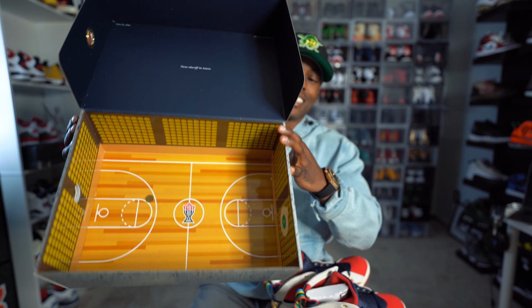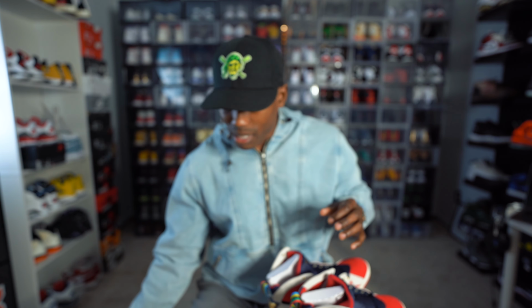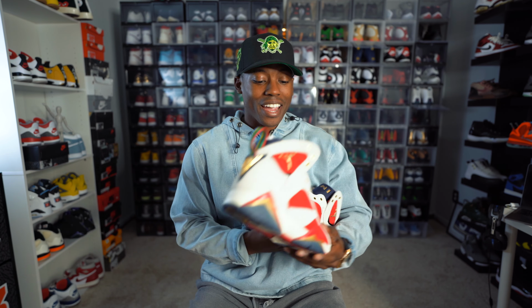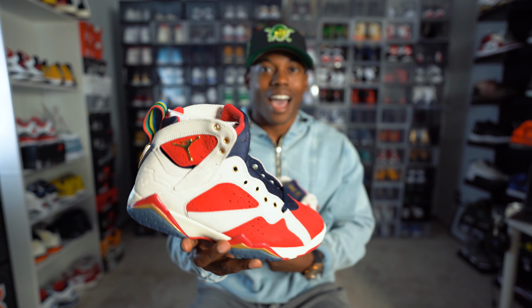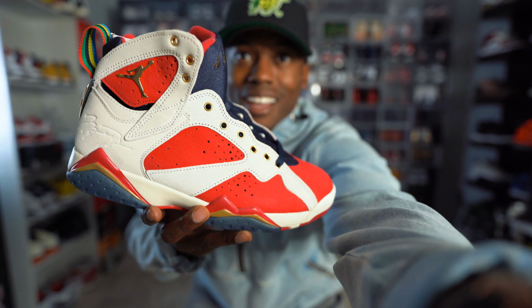Got the seats inside the box, but we don't wear the box. I know y'all want to see the kicks, but the accessories that came with these are pretty dope, man. And here you have it, Air Jordan 7 Trophy Rooms, bruh. I can't believe I hit for retail. This don't happen a lot, you know what I mean?